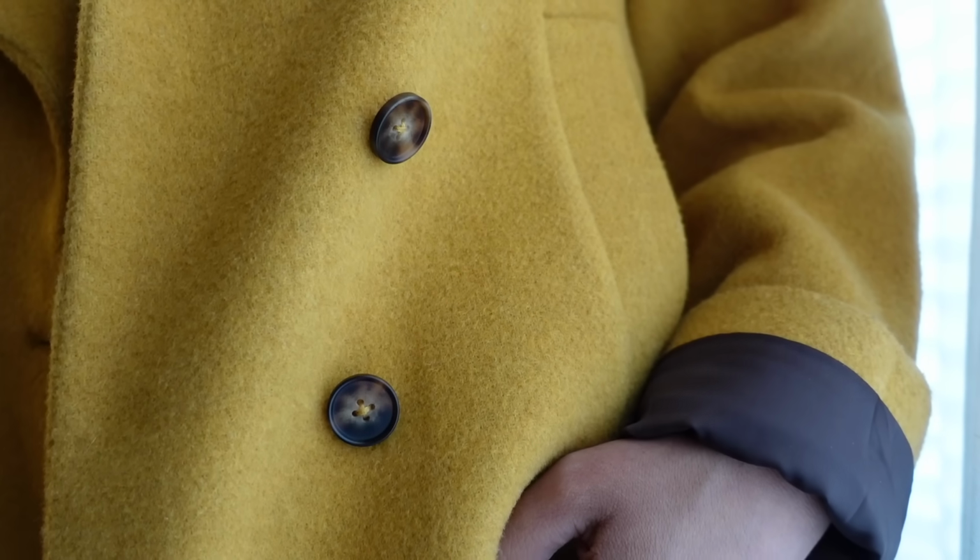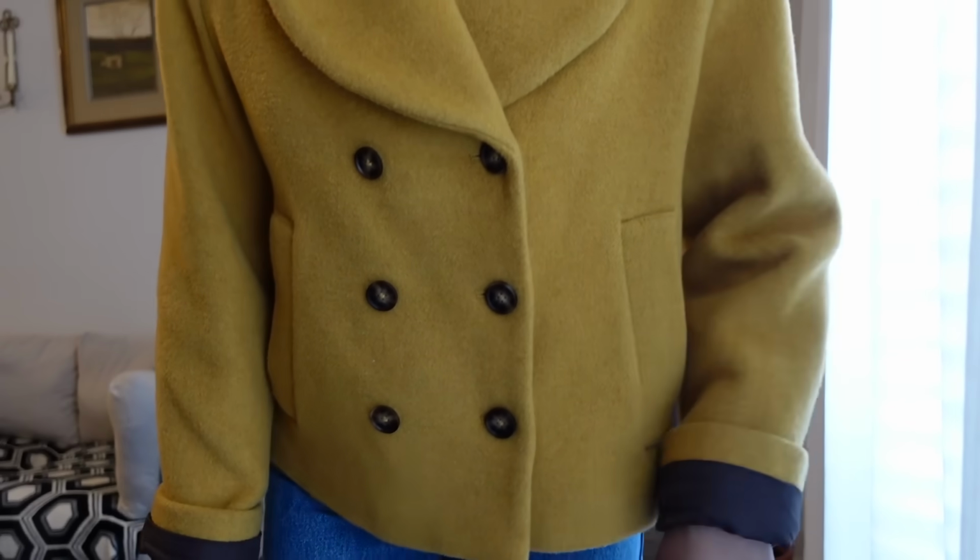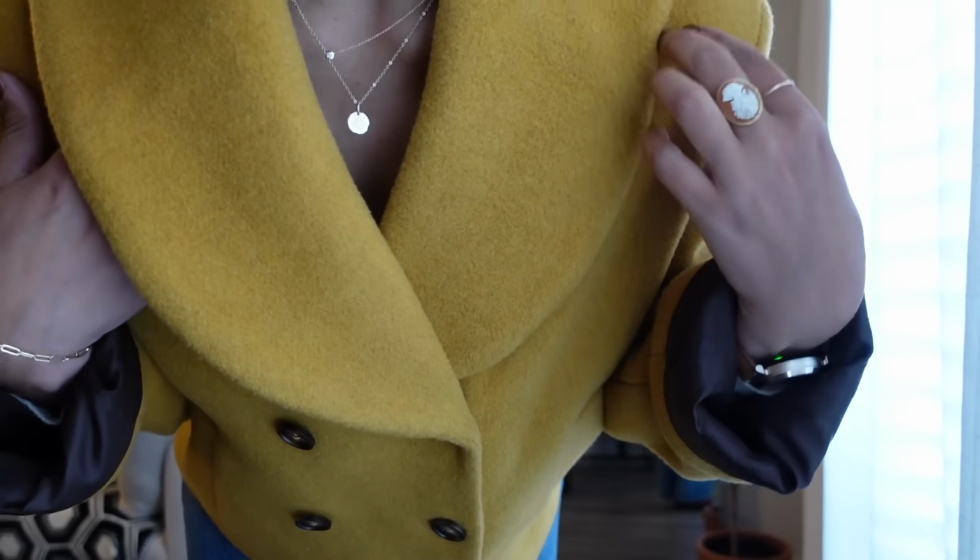But I love, again, the mustard yellow color. I feel like it looks great on me, and it is cropped, but it's not too cropped on me. I do have a longer torso, but I feel like this is the perfect length to style it with all my high-waisted pieces. Most of my bottoms are high-waisted. Though it's thick, it is lined and super comfortable. I love the white collar. I think it brings a little more elegance to it.